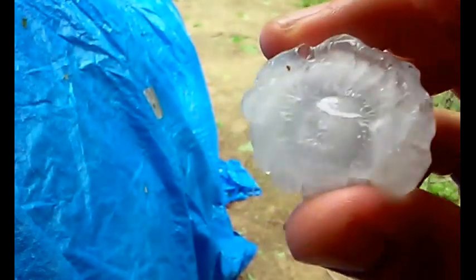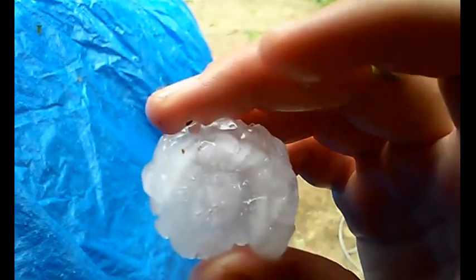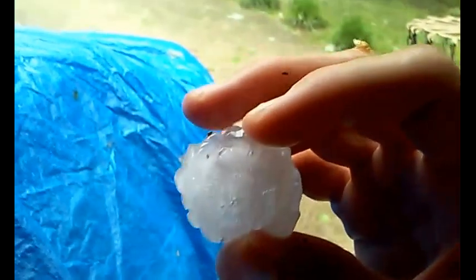Look at these concentric layers. You can tell it formed over time from some seed crystal in the middle. Supposedly hail goes up and down and up and down and up and down until it gets too heavy to go back up again, and that's how it gets these layers to it. I'll hold it up to the light. So slippery, hard to do. You kind of see what I'm talking about here.